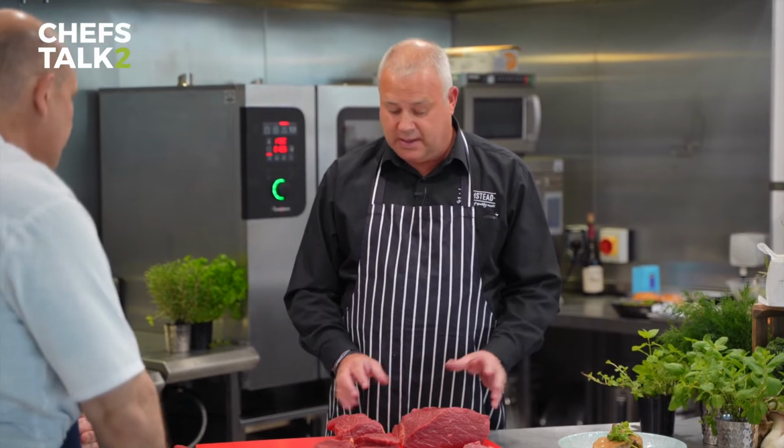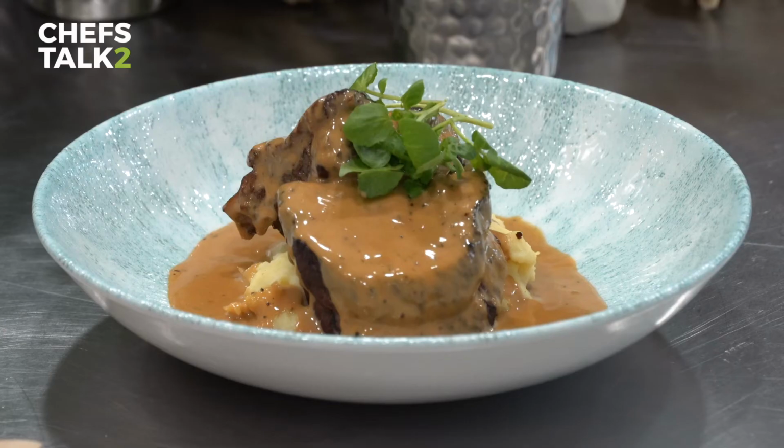Also, because this is a Red Tractor farm assured product, the quality's there. Customers are going to have a lot more confidence because of the Red Tractor farm assured label and badge. And then just to finish off, we've just cooked off one of these, served it on some mash with some peppercorn sauce, just to show you. Looks very nice. Thanks. I think I might have to get me knife and fork.